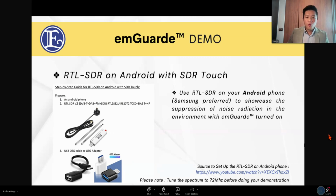So the second way you guys can also see how the emGuarde actually works is by using an application. I wanted to show you something that I recorded in Hong Kong about 6 months ago. And this experiment really gave me a lot of clarity on how powerful emGuarde is. All right, I'm gonna explain more about the tool later on, but let's watch the video first.